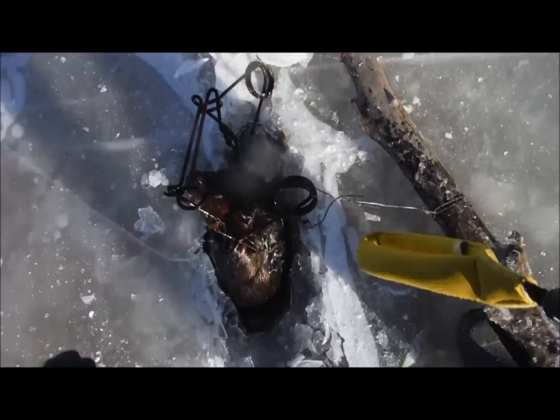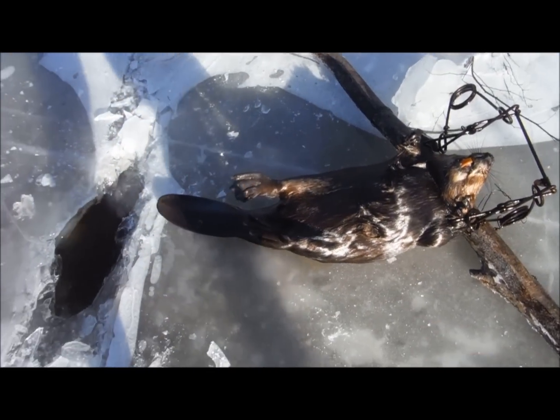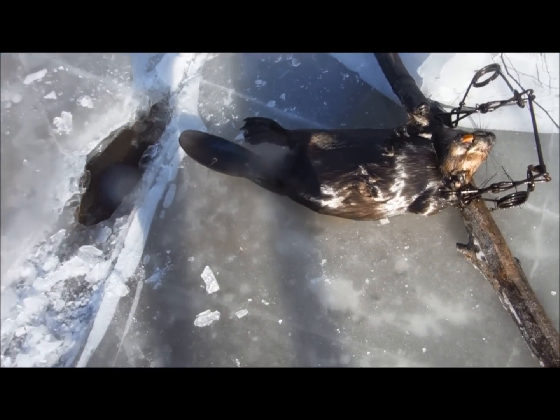and I got myself a beaver. That's about a 25, maybe 30 pounds. So anyway, guys, there's a beaver.